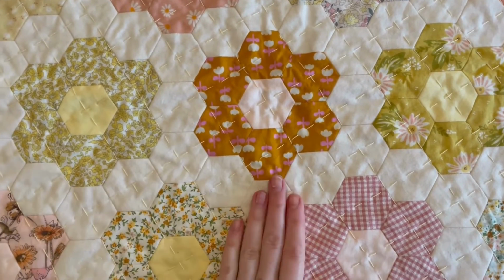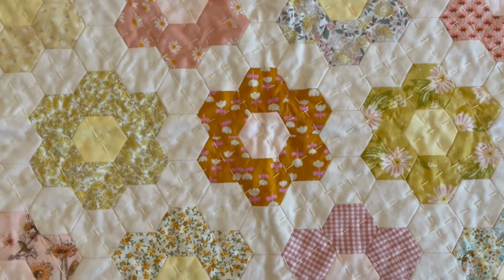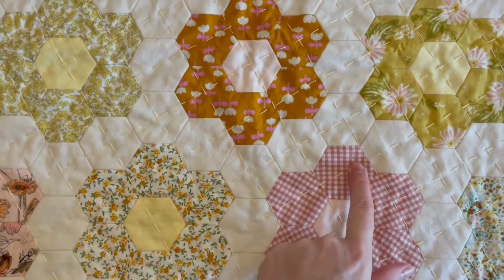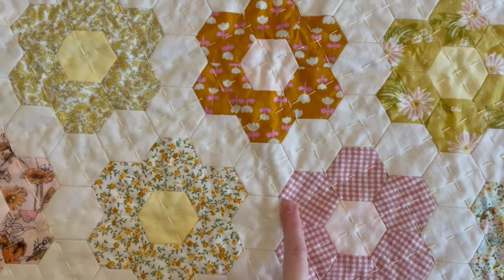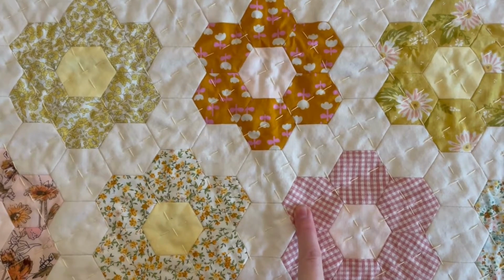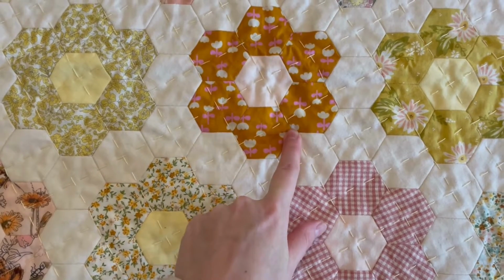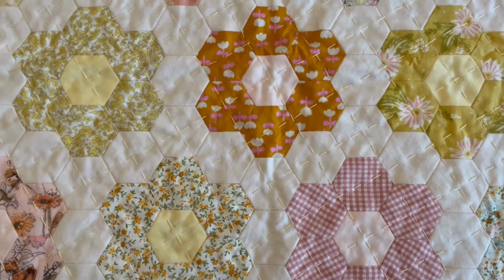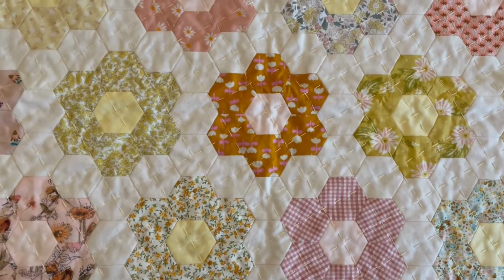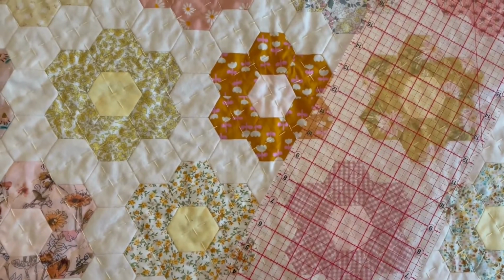So then when I sat down to quilt it going the opposite way, I just didn't really think what I was doing. And what I've done is I've done the diagonal lines through the centers of the hexagon, going diagonally but through the center. What I should have done was go diagonally point to point this way. It's going to be hard to see now because the lines are in the way. But what I should have done was this.